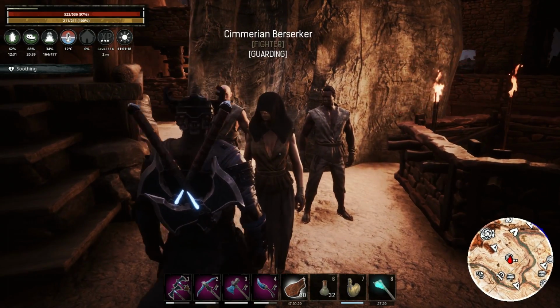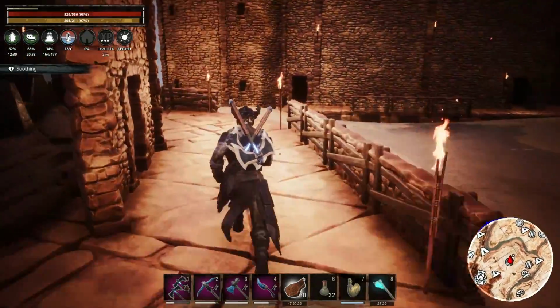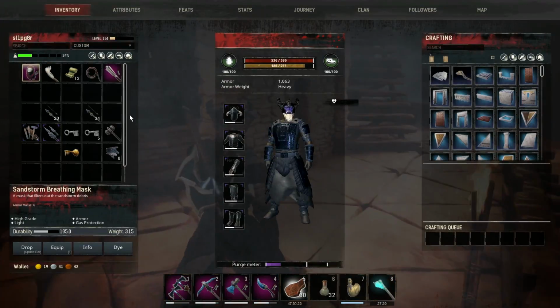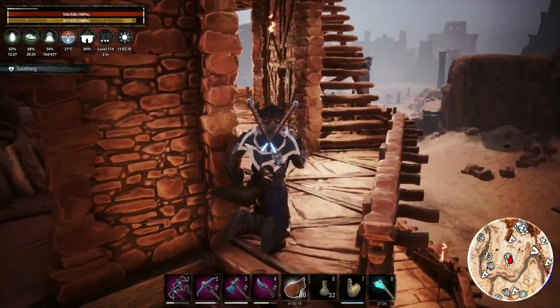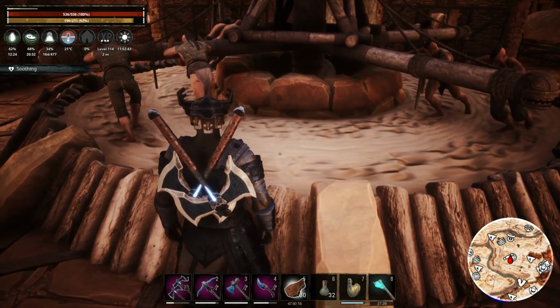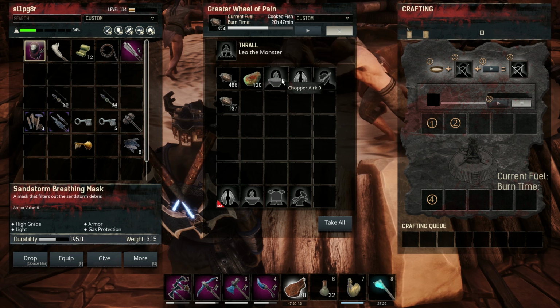This Chimerian Berserker. And also, we had a purge. Now, if you aren't aware, the purge is right here, you can see our purge meter. We have it set so they happen within a 4-hour window while we're streaming over at twitch.tv/Slipgator. And we had a purge, and it's the only way that you can get some of the higher-end thralls.